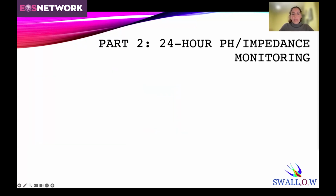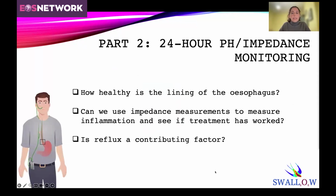So the second part of the research study involves doing a 24-hour pH impedance test. This is another test that involves a fine tube that goes through the nose and down the gullet. It's a little bit thinner than a piece of spaghetti, and I know that probably sounds not very nice. What I would say is that generally people do tolerate this test quite well. It's something that you'd be aware of within the 24 hours, but most people manage to go about their normal daily activities. People can work, you can eat and drink and sleep.